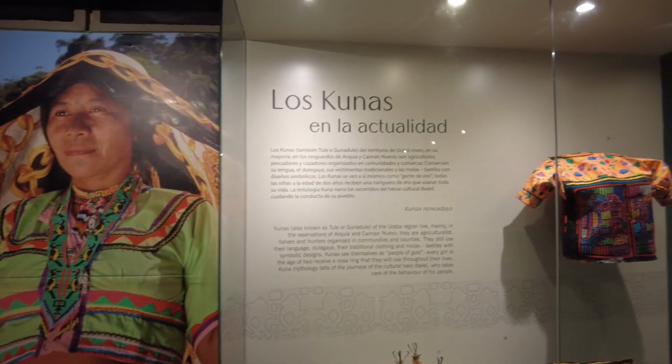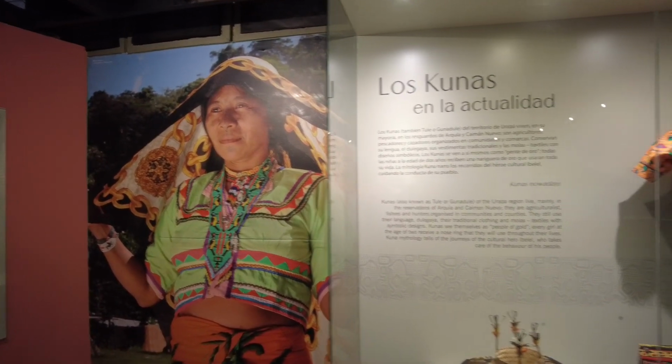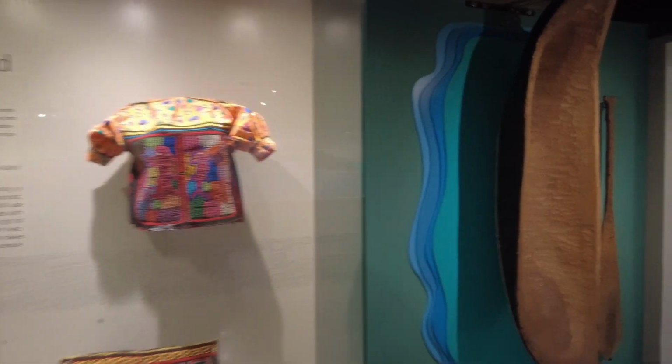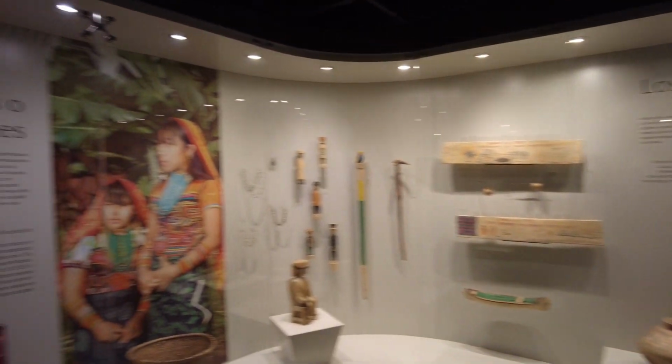Los cunas en la actualidad. The Cuna people. It's very cool to see, for me, the indigenous cultures. There are a lot of indigenous cultures that still exist in South America, in a lot of places.